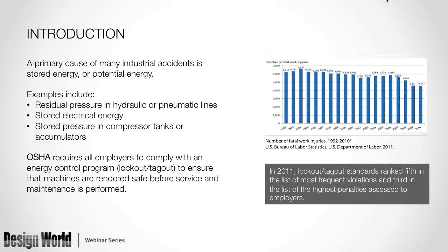Over the past 10 years, an average of 5,433 U.S. workers have died in fatal work injuries. It should be noted that overall injuries and fatalities are declining, but that's still a pretty significant number. It's fairly easy to identify a lot of the hazards that you see in the workplace. We all know not to walk under a loaded crane or not to reach around machine guards, but potential energy sources are often invisible, making them that much more dangerous.